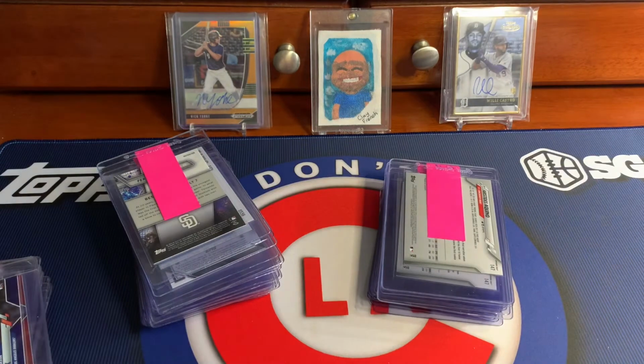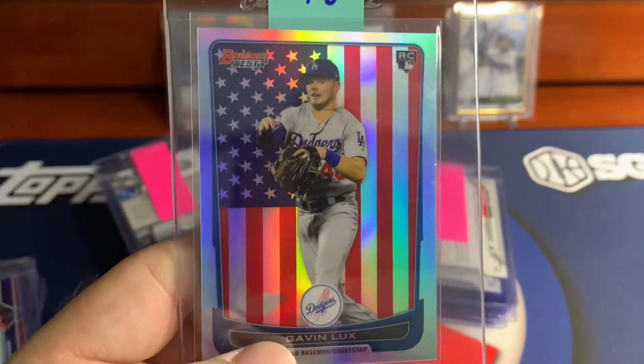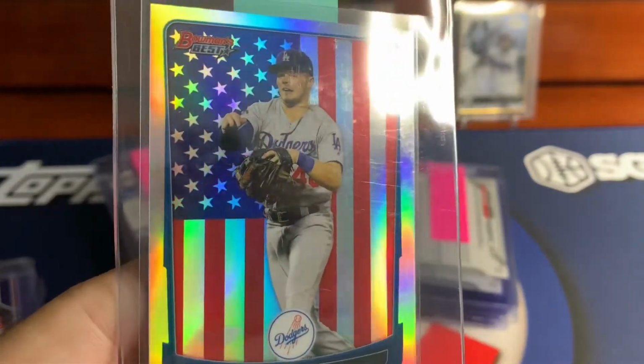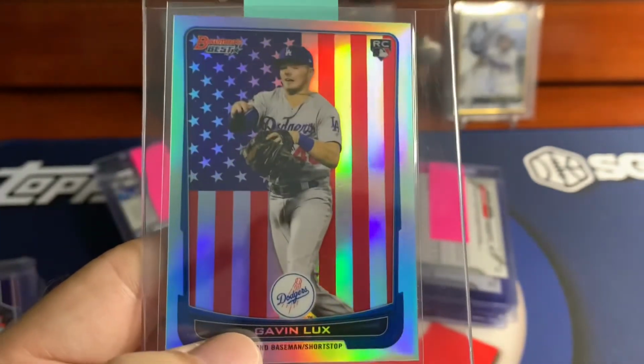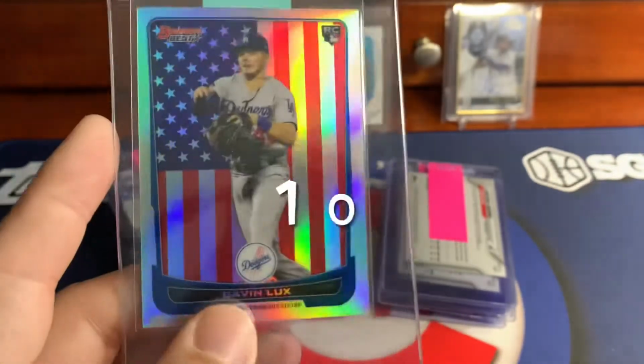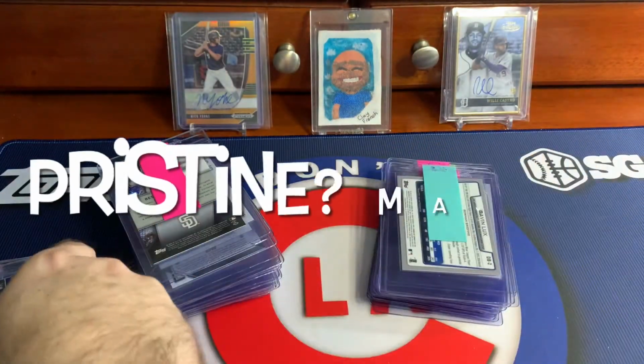So done with Aquino, we're going to go with Gavin Lux. His first one, this one I pack pulled, is beautiful. I've looked it over and looked it over. There is absolutely nothing. This is flawless. So this is going to get a 10. That's what I wrote down. It might even get a pristine. We'll see.